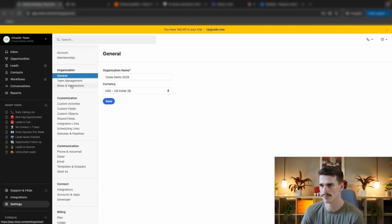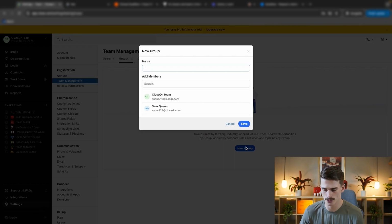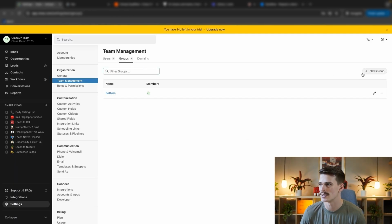Nothing on account, nothing on memberships, nothing in general. Team management, you can create user groups. So I can have a group of setters, and I could assign who I want in the group of setters. I can have a group of closers. I could assign who I want in the group of closers. And then you can do reporting or round robin leads based off of setters or closers.